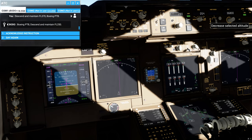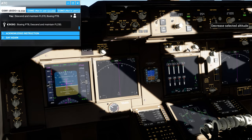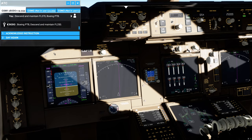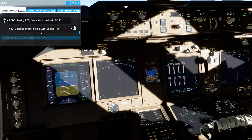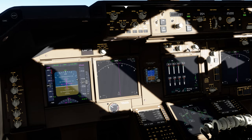Brilliant timing. So we're going to go down now to 25,000 feet, and we should just be able to do this without hitting anything else. Let's acknowledge that. Descend and maintain flight level 250, Boeing Papa Tango Bravo. And scroll lock on the keyboard.